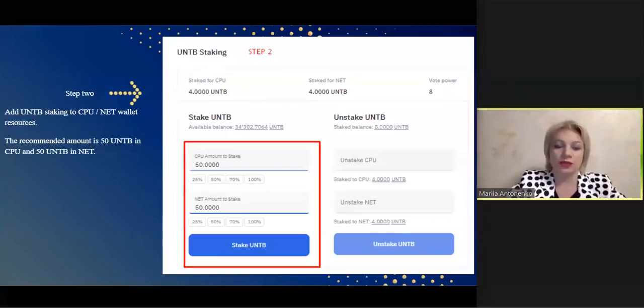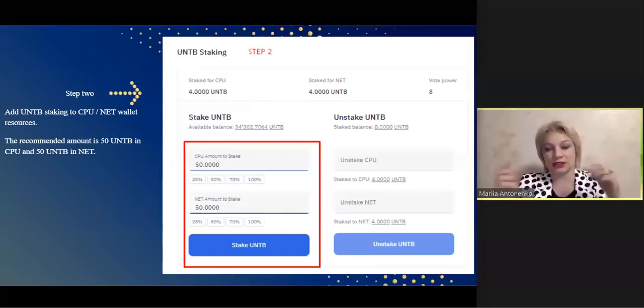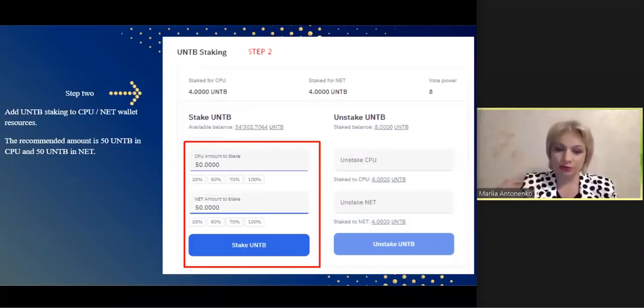For instance, to process conversion, you have a few things frozen, 3 of them, only. Then to process them, our wallet takes 3 seconds. But if you have 60 of them frozen, then it will take our wallet 60 seconds to process them. Not a full second, but longer compared to when we have only 1-2 transactions. When there are a lot of transactions, you need to expand the processing capacity of the wallet. And I recommend to stake 50 for CPU and 50 for net.